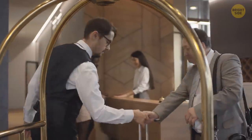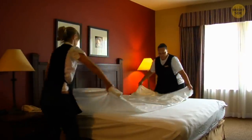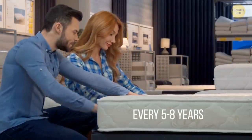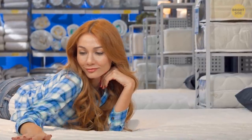Some people say they get a better sleep when staying in a hotel. Maybe you do all the right things, but your mattress and pillow aren't suitable for you. It's recommended to upgrade your bedding every 5 to 8 years, at least. It's probably going to be expensive, but you can't put a price on good sleep.